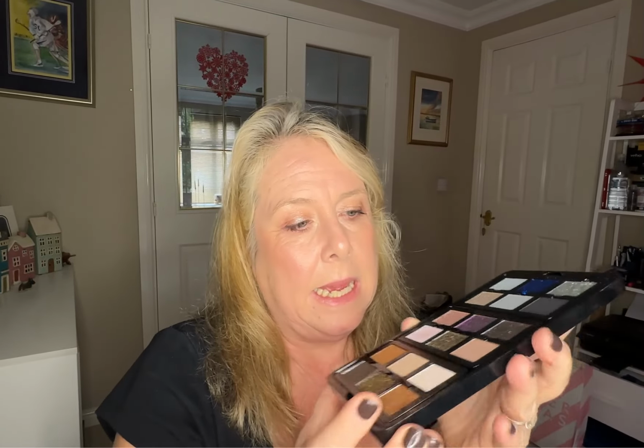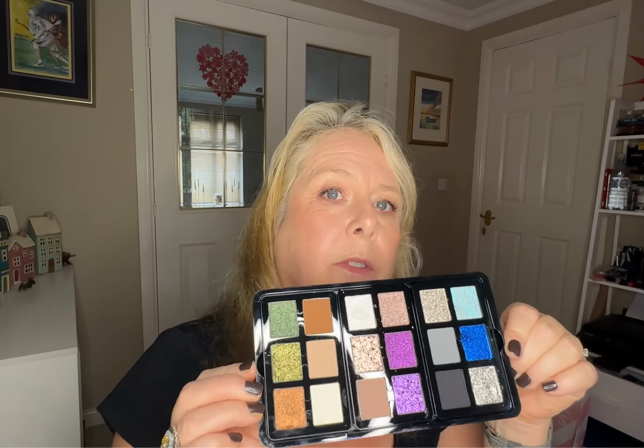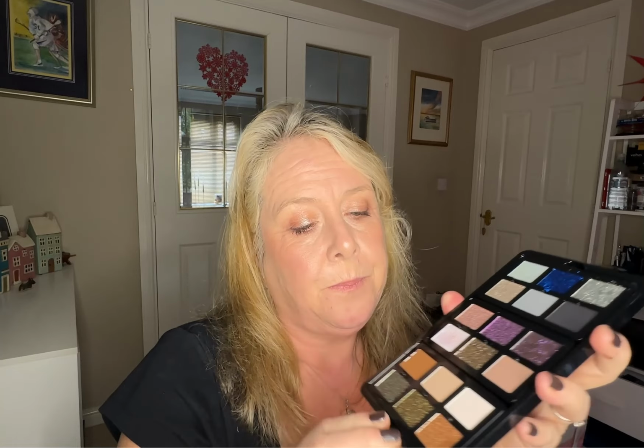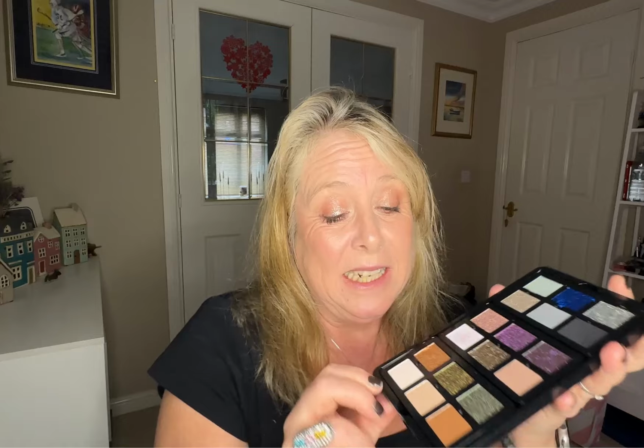I've got to be really honest and say that this palette is taking me out of my usual comfort zone. And I am a little bit worried that when I start applying it, I'm going to look like mutton dressed as lamb. So let me try it, let me take the risk, and then you can see what the outcome is. And I am dead excited, and I'm just a little bit impatient.